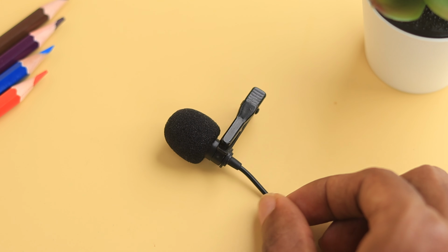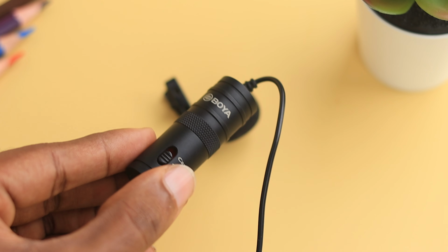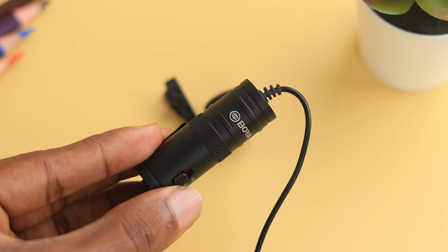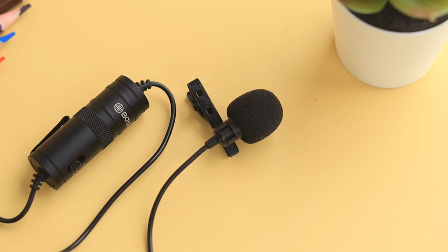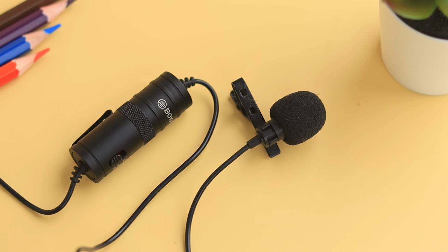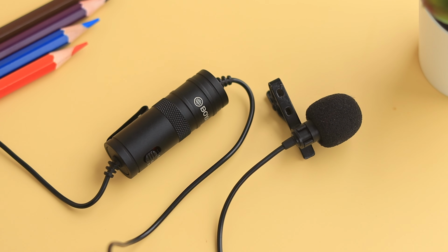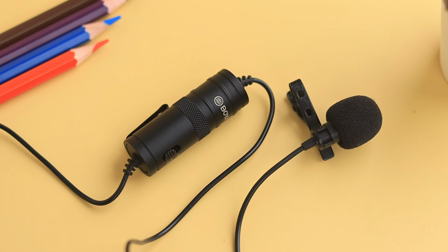To capture sound from the Steth, we are using the Boya microphone. This omnidirectional microphone captures sound from all directions with equal sensitivity, ensuring comprehensive audio collection. Its flat frequency response faithfully reproduces audio across the entire spectrum, delivering clear and accurate sound quality.